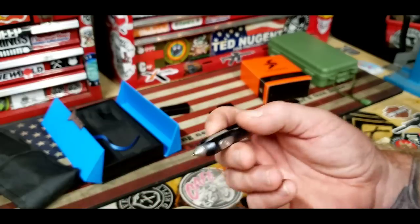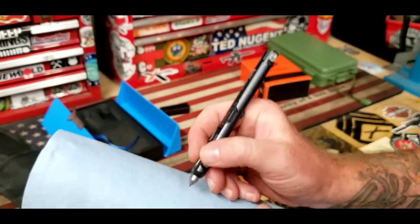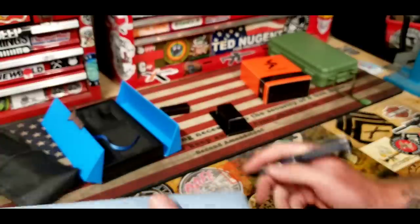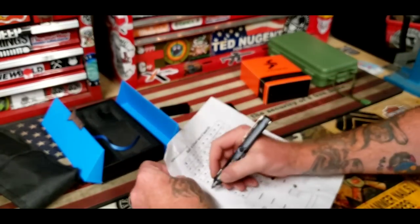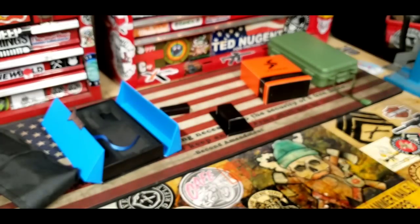On one side is your writing portion. Let me get something to write on. There's your writing portion. Oh, you're not doing hearts. Well, I should do hearts. XOXO. That's your writing portion. I'm going to write on the back of your coloring back to school sheet. Here we go. So there's the writing.